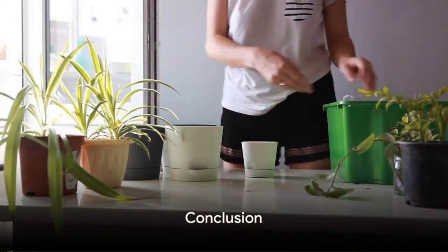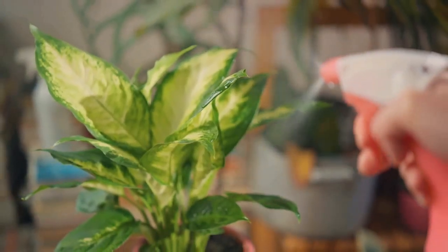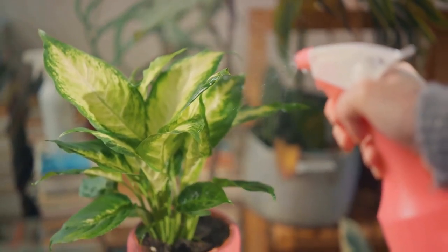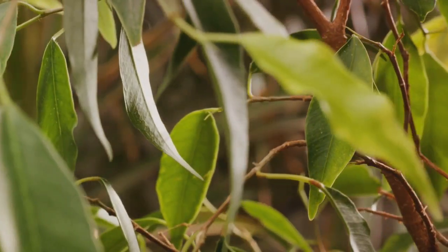And there you have it, 5 easy-to-care indoor plants. We've journeyed through the resilient snake plant, the hardy ZZ plant, the adaptable spider plant, the forgiving pothos, and the tranquil peace lily. Each of these green companions offers not only aesthetic appeal, but also an excellent starting point for budding gardeners, thanks to their low-maintenance nature.